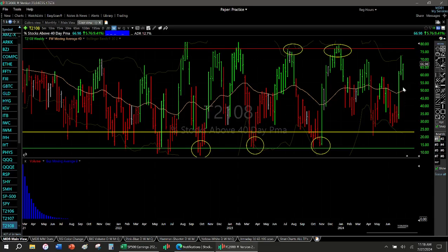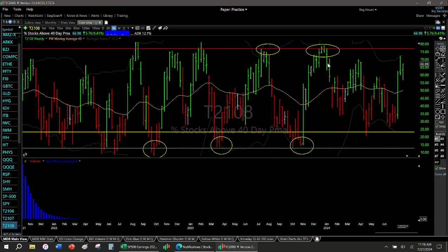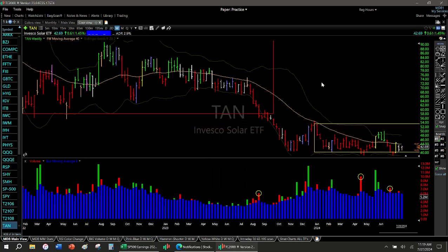Stocks above the 40-day moving average. Look at that. That's getting high, but it's not super high yet. Not extreme, so we'll see.